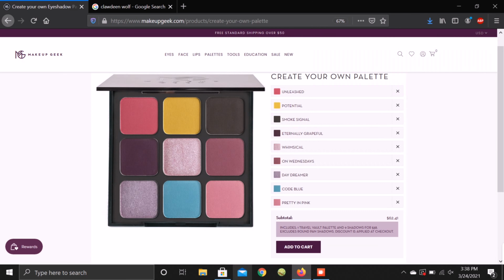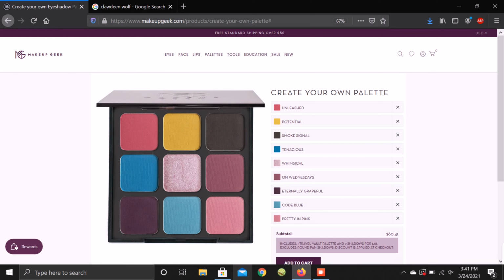I'm flipping back and forth between the same shades so many times. So because of that, I did skip ahead a little bit. There were literally like three minutes of me just switching between a few different colors, and that's not very fun to watch. But this is the final palette that I ended up with.